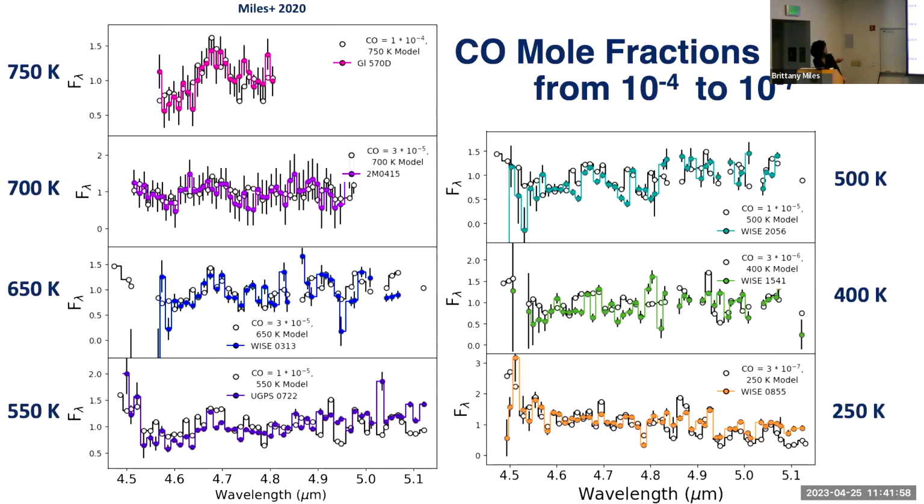And so what's important is not only just the feature matching the spectra, but there is a trend with the amount of abundance required to match it with the effective temperature. So the hottest brown dwarfs take the most. I measure abundance in mole fractions. So the hottest one you have like 10 to the -4, whereas Y0855, you have like a mole fraction of like 10 to the -7. So in this temperature range, you can have like a factor of 3 difference in carbon monoxide abundance.